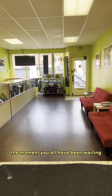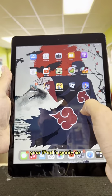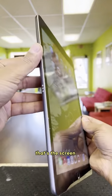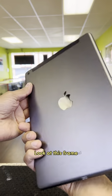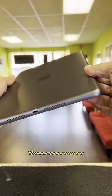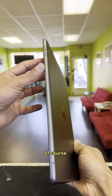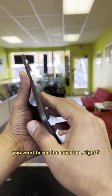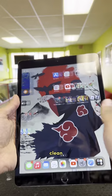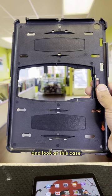The moment you all have been waiting for. Your iPad is ready, sir. That's the screen. Look at this frame. Can I get a wow? How do you guys like this? Of course you want to see the case too, right? This is the port. Clean, nice. And look at this case.